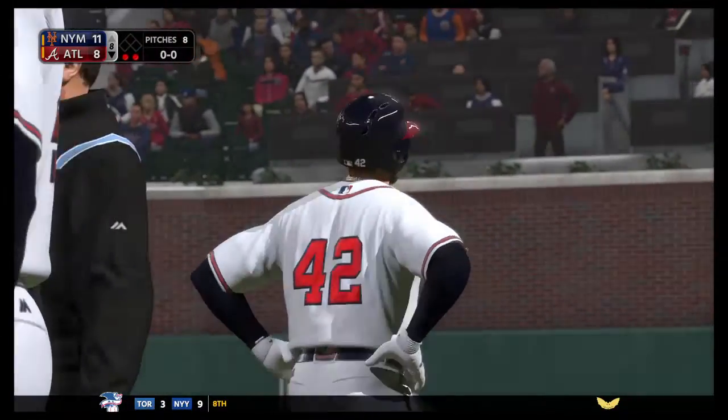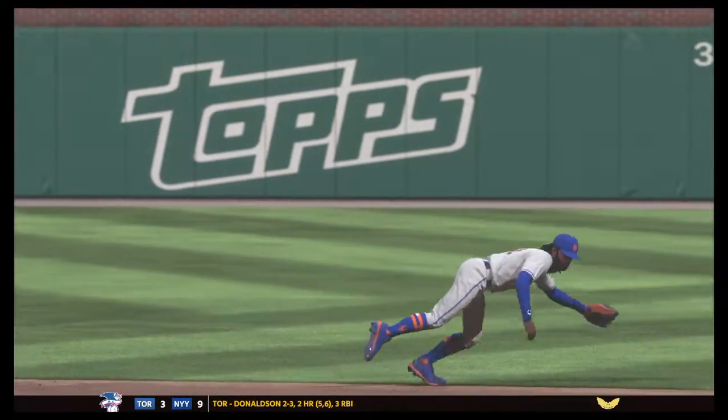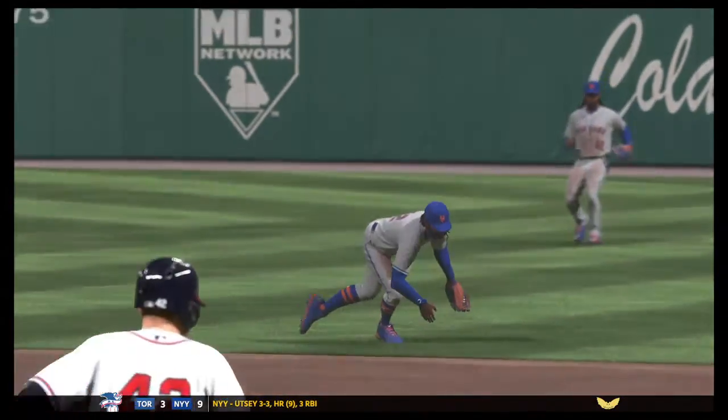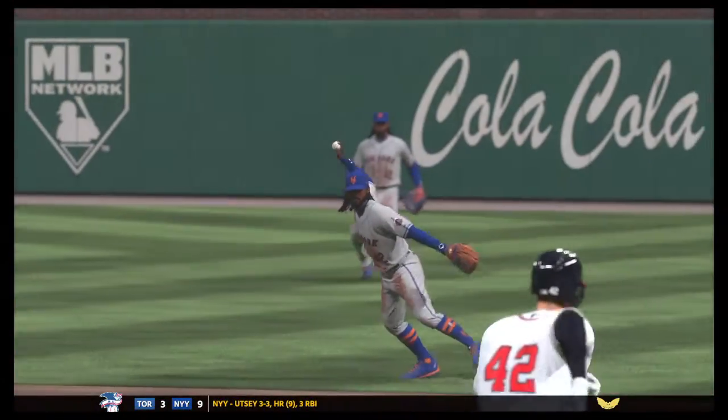Big league play in the hole right there, and that's a pretty good example of why getting hits at this level is so difficult. You know he was running down the line thinking, for real? You got to be kidding me.